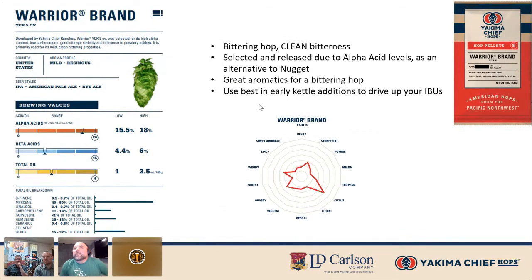Warrior brand. Warrior is a bittering hop, clean bitterness. It was selected and released due to its alpha acid levels as an alternative to Nugget. Great aromatics for a bittering hop, and it's best used in early kettle additions to drive up your IBUs. So this is going to be a high alpha acid hop. The spider chart does show you're in the range you want to be for citrus. You could use it in later additions in your process, but we're really focused on it as a clean bittering hop.